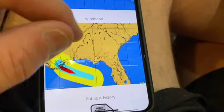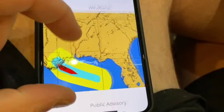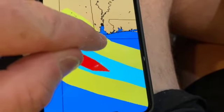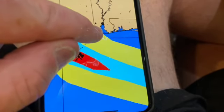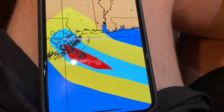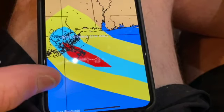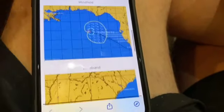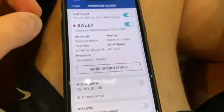Wind bands, and that's hurricane and tropical storm force. And on this model, we're right up there in Dog River, and I should use something sharper than my finger. It looks like the whole Mobile Bay, but I don't think it's going to be as bad as what we were saying.